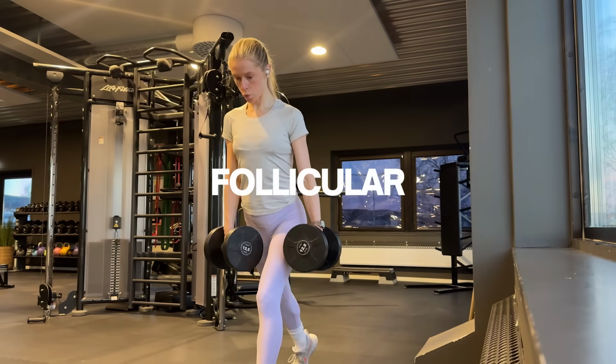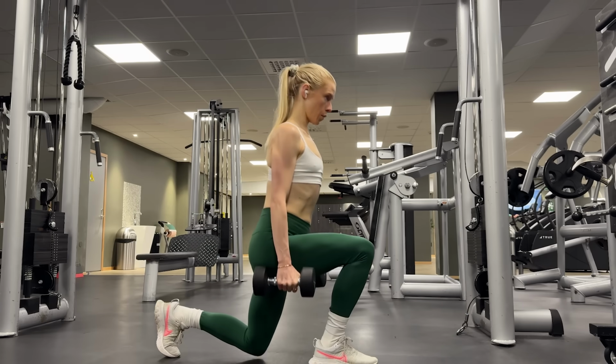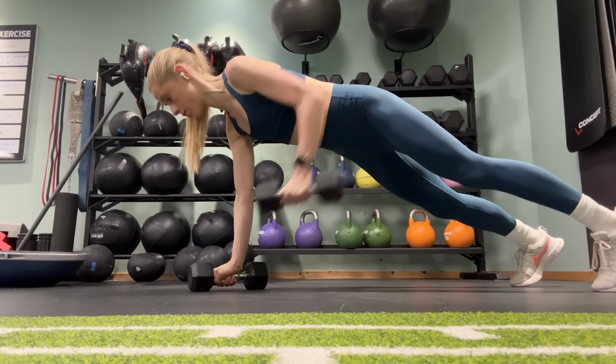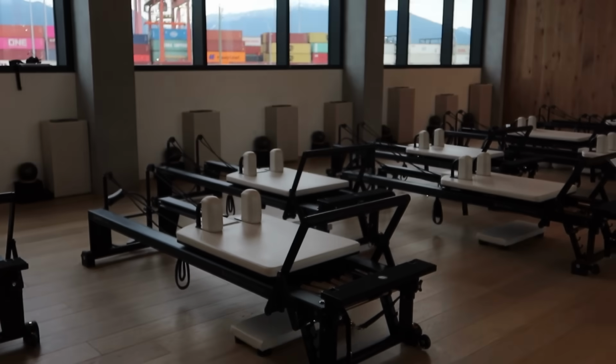Then your follicular phase. This is when you do your HIIT training, high volume, sprint training, weight training, just intense things. Ovulation, according to Pinterest, is when you do your heavy strength training. And then your luteal phase is when you start to dial it back a little bit. You do your Pilates, your yoga, walks, and lighter weights.